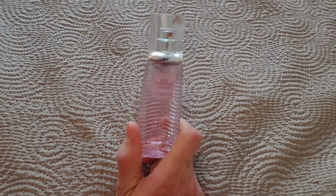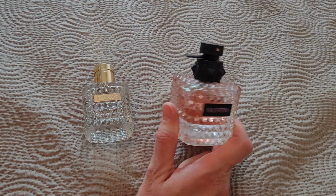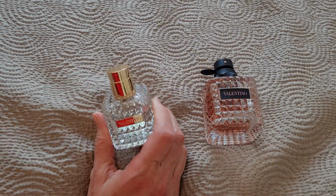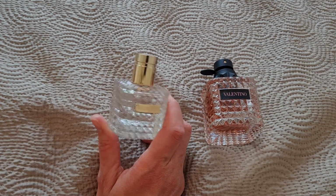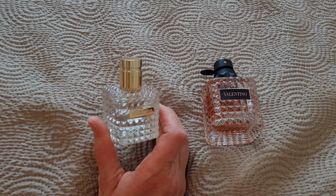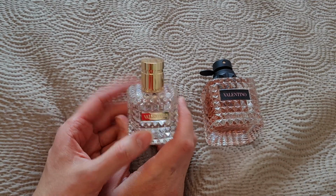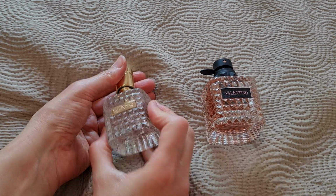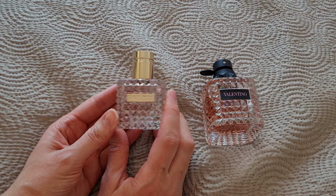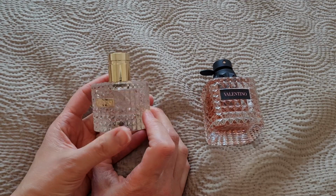And this one will go in my like bin. Now let's move to Valentino. So I have here the original Valentino Donna, and this is Valentino Donna Born in Roma. So Valentino Donna, the original one, is a very classy, elegant, signature-worthy fragrance with loads of iris in it. It has other notes, I think, also rose and leather. You don't get the leather very much, it's really in the background, but mostly you get the iris and some rose, vanilla. It's a very classy, elegant fragrance, but I don't like iris, so this will be decluttered.